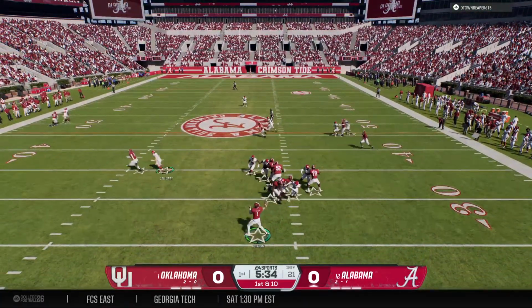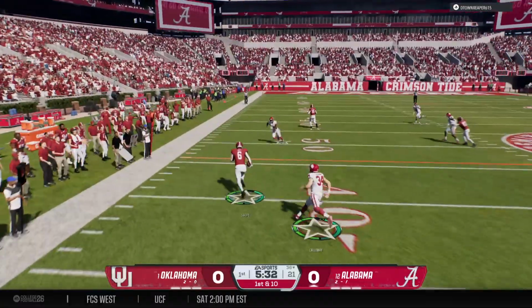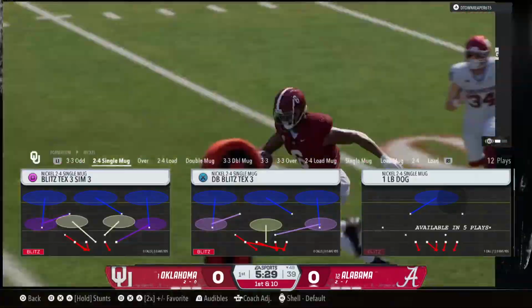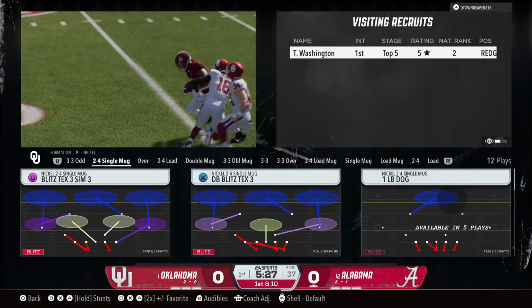Quarterback drops back, probing the secondary. Catch made on the out route. Stop right near midfield. It'll be a first down.